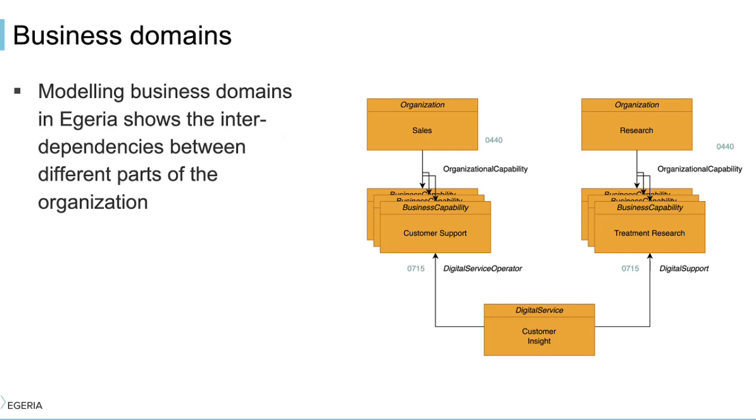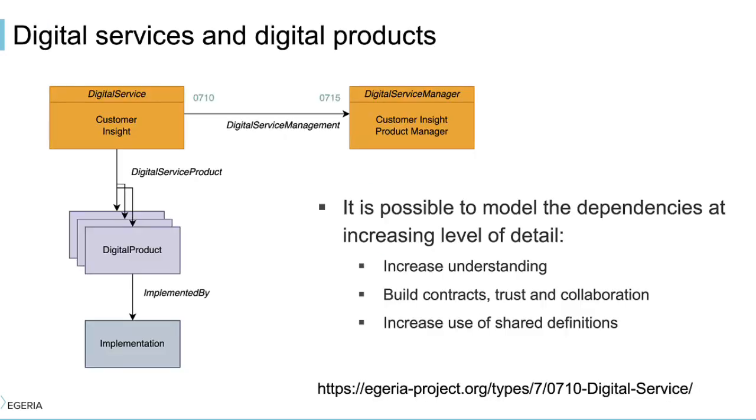And modeling this type of interdependency is currently getting a lot of focus in talking about things like data meshes and data products. The focus of this is trying to unpick who's supplying data to who, and what are the contracts between these different parts of the business. So with Egeria, you can take the services that you've defined for your business capabilities and start to show the products and how they're implemented, but also then show who's responsible for it. And then, of course, through the linkage to the different business capabilities, you can see who is consuming the other.